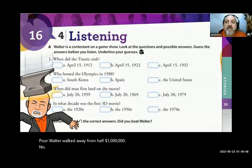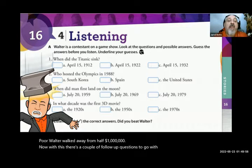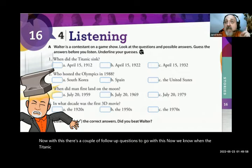End of CD one. Now, with this, there's a couple of follow-up questions to go with this. Now, we know when the Titanic sunk. Titanic sunk on the April 15th. But when did it strike the iceberg?